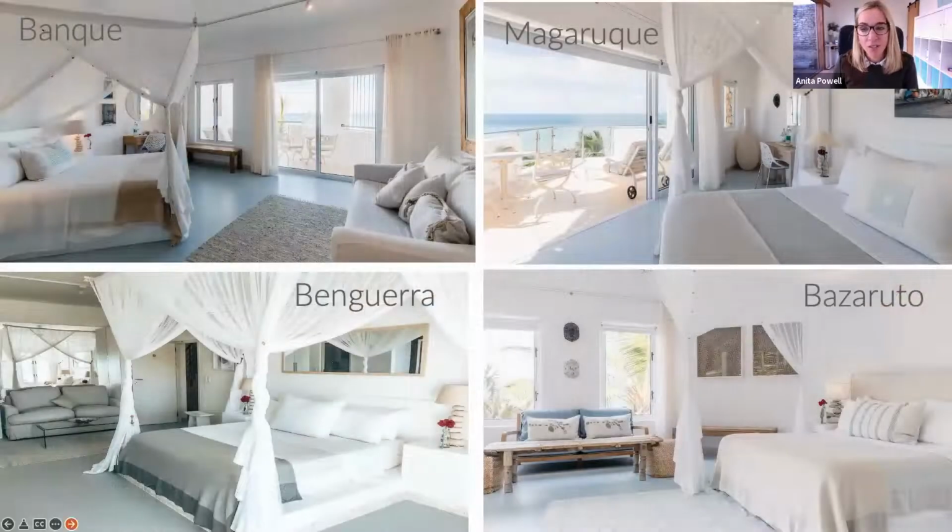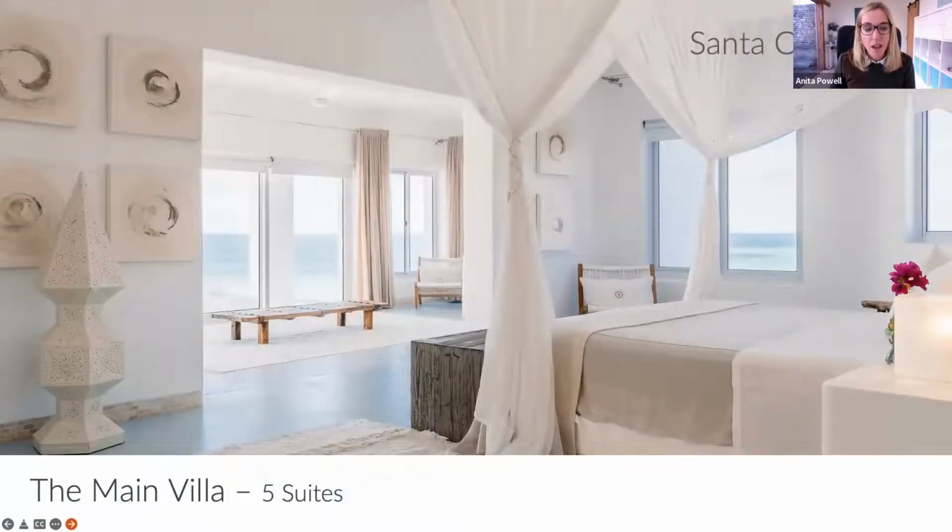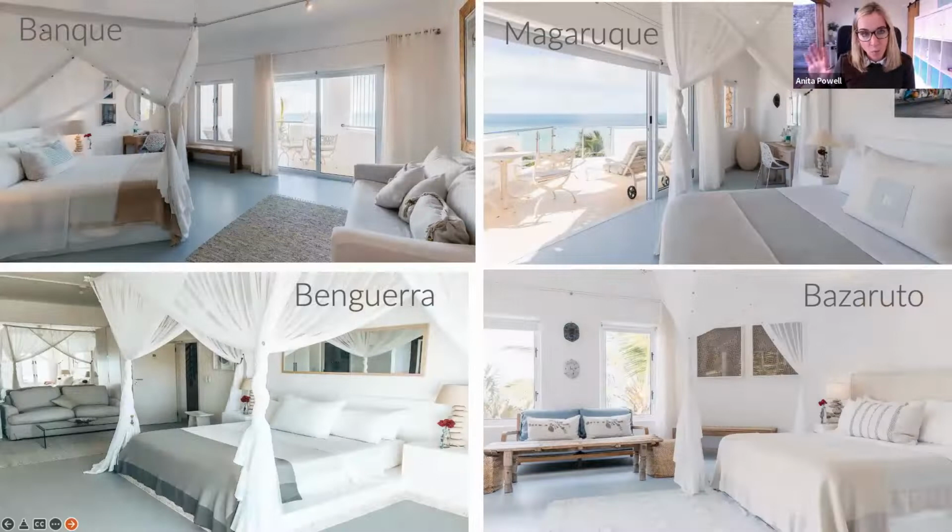So this is Santa Carolina, the main suite. And as you can spot, all the rooms are named after the islands in the Bazaruto Archipelago. So Santa Carolina, the previous one, that's our master suite. That's on one wing of the house, and then the other four are on the other wing.